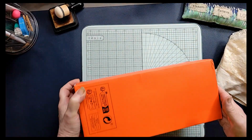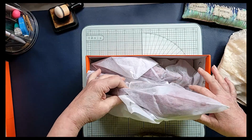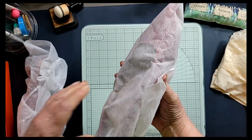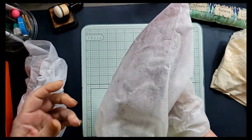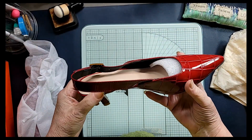And then the other thing I got for myself, I had a wedding celebration coming up, and I needed some new shoes, and I decided to go kind of bold with these shoes. So I got myself some red shoes, and I'll be wearing red pearls and stuff like that with my outfit. Aren't these beautiful?